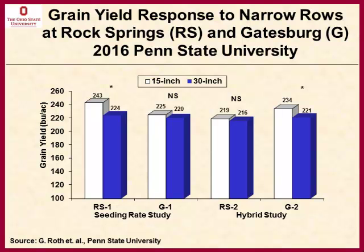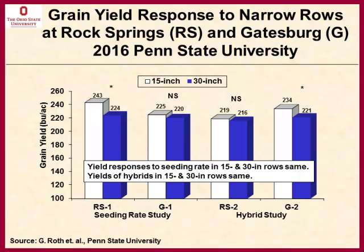I've got the results for the seeding rate study on the 4 bars on the left, and then the 4 bars on the right indicate the results of the hybrid study. And at this location, we did see evidence of row spacing effects, one in the seeding rate study and one in the hybrid study across these locations. However, there was no yield response to seeding rate in the 15 and 30-inch rows. They were the same. Yields of hybrids in the 15 and 30-inch rows were the same also.